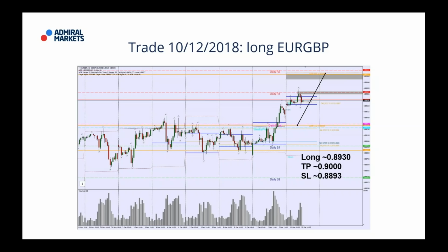And don't forget, important market event. Let's see how it goes. Tomorrow, the Brexit voting. So it can have a big storm on the market, or maybe not. We will see tomorrow.